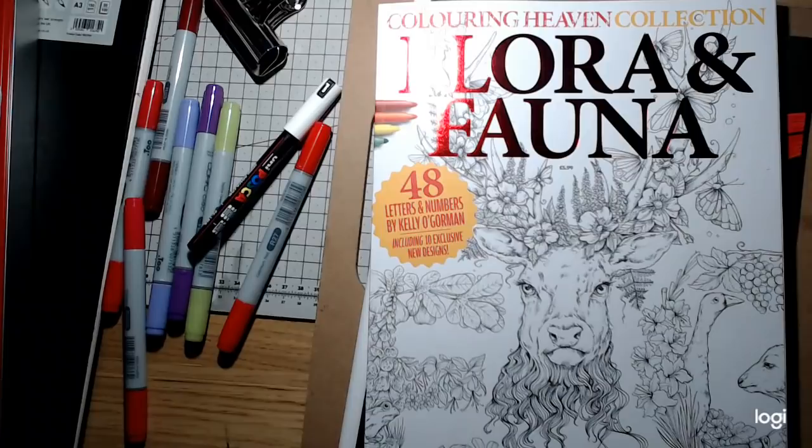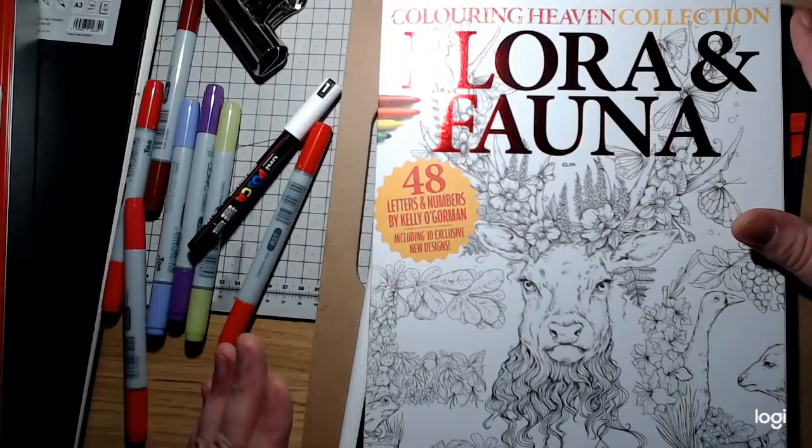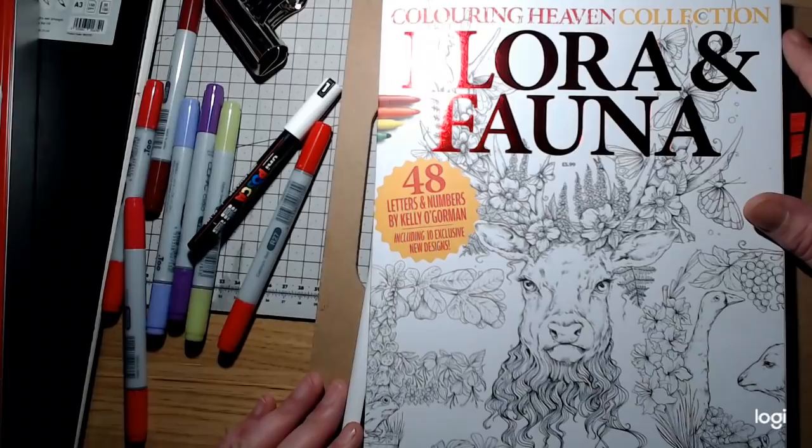I'm just going to do a quick review for you of the special that's come out from Colouring Heaven, and that is the wonderful Flora and Fauna. Now in this, because it's a collection edition, there are 48 images as opposed to the usual 40. Exclusively, there are 5 images in here. They're all by Kelly O'Gorman, who we know from the A to Z books and the 0 to 10 books, and more recently the calendar that a lot of people have bought.